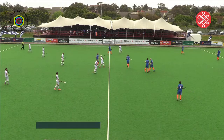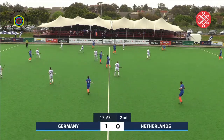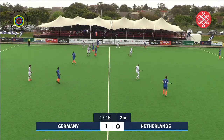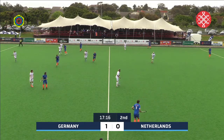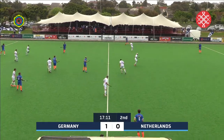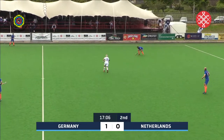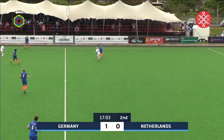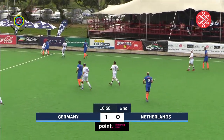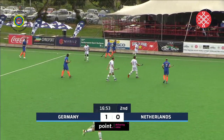We're back here at Heart of LA for the top-of-the-table clash between the Netherlands and Germany. Netherlands in their traditional royal blue and orange socks, while Germany are in all white. It is a goal from Mikeland Jablowski and also Mark-Jan Kluisen from the Netherlands that we have thus far. So still nothing to be separated between these two teams, and I'm sure there won't be much going forward because they both possess lots of skill and lots of talent and they are here to entertain you at this World Masters Hockey World Cup.